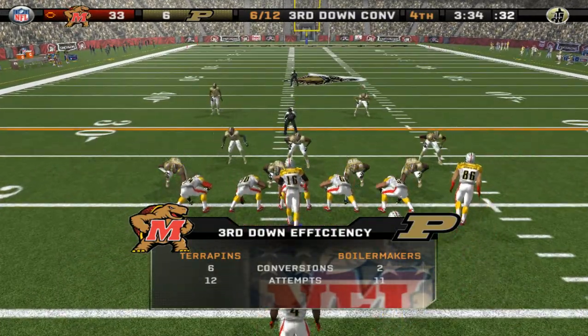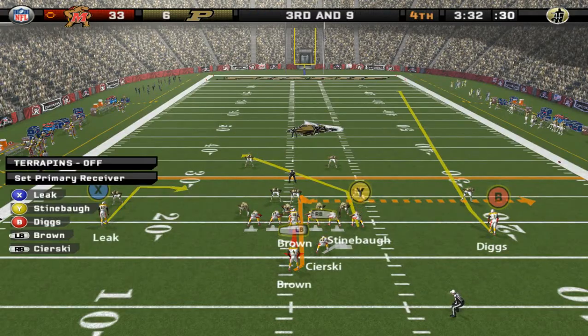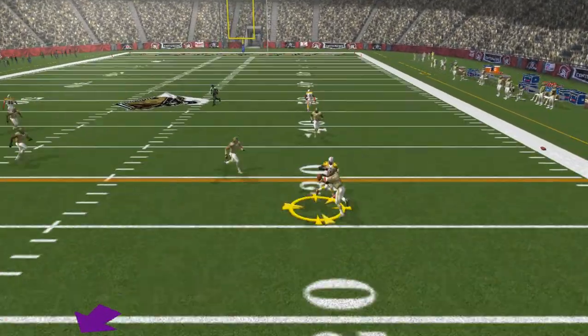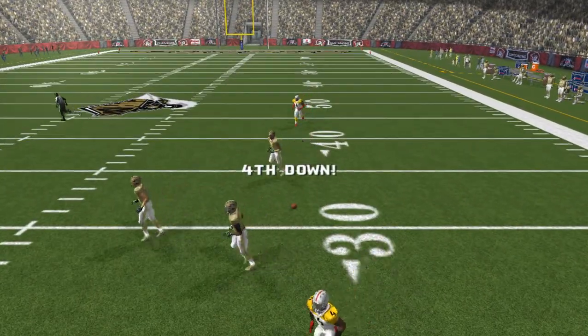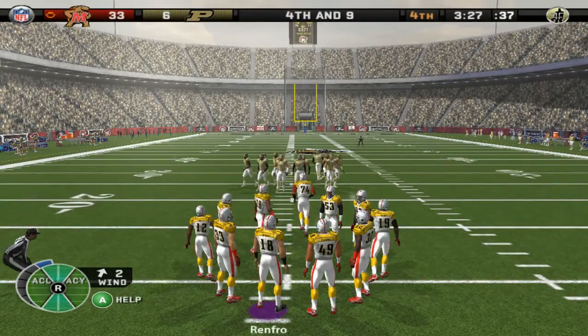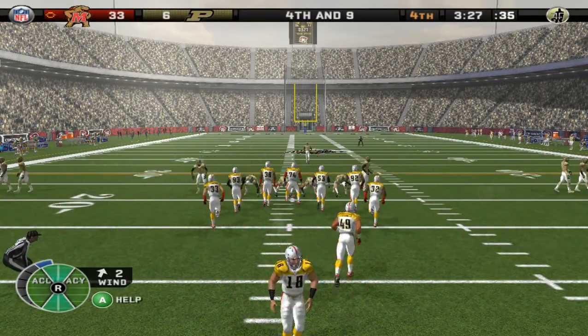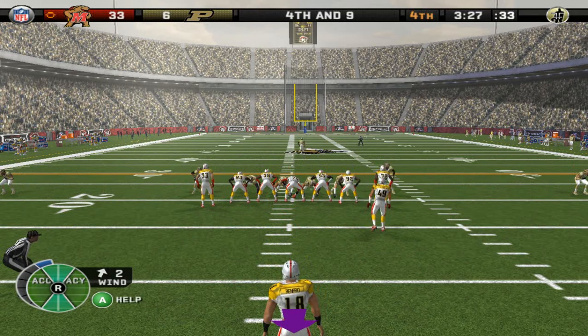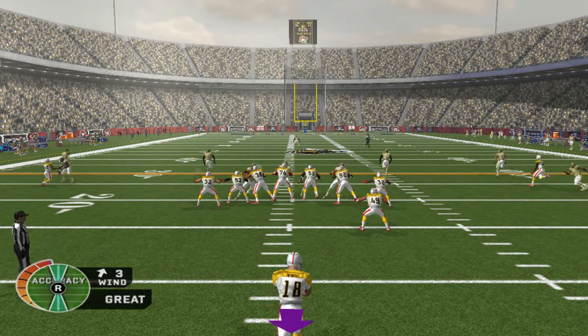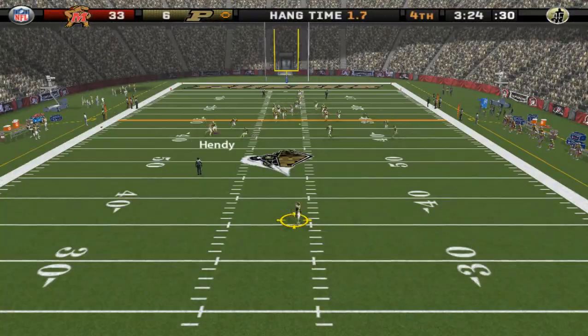Here are the numbers when it comes to third down conversions. With 2 extra defensive backs, the defense is in the dime. Throws on the run. Nearly intercepted. Sometimes in zone coverage, a quarterback will throw to a spot where his receiver is supposed to be. That time, the only one there was a defender who couldn't make the catch. Renfro will come in now to punt it away. Number 8 sets up to run back the punt.